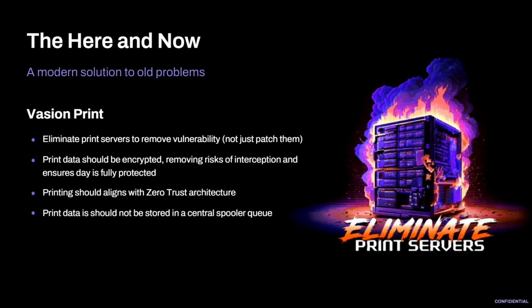Now, this allowed us to deploy also a zero trust architecture. This is something we're really proud of over here at Vasion because as far as we know, we are the only print solution out there that has a true end-to-end zero trust architecture.